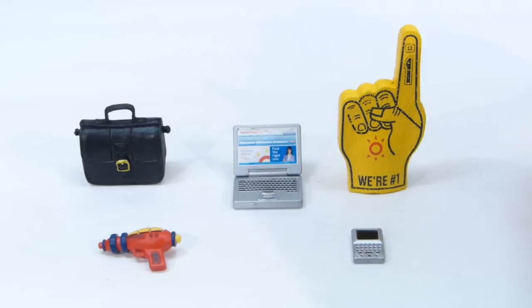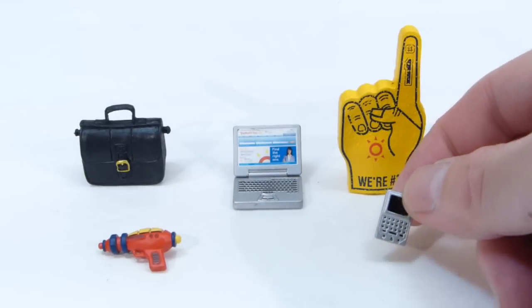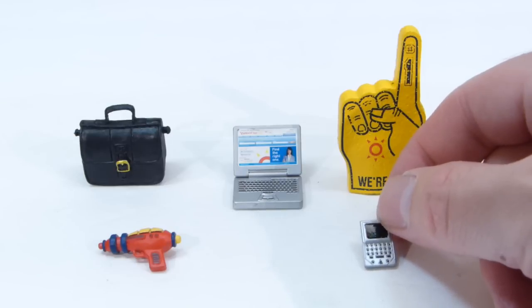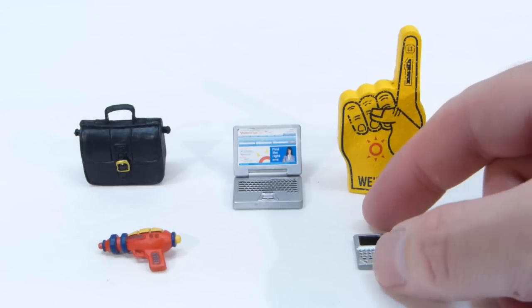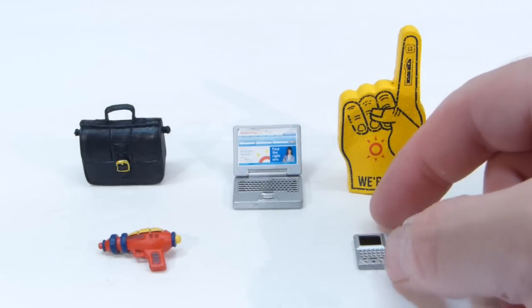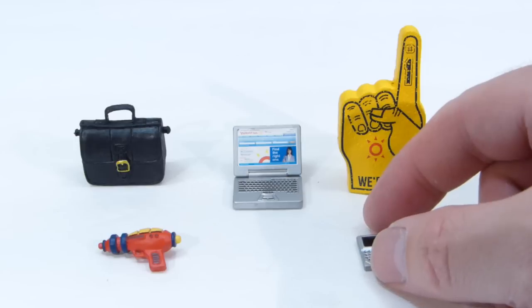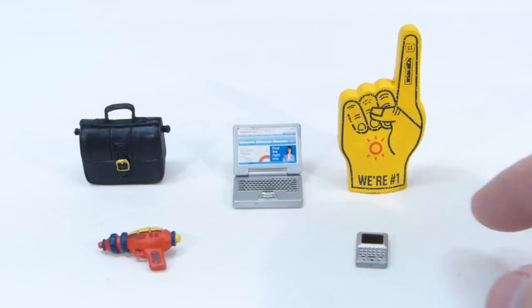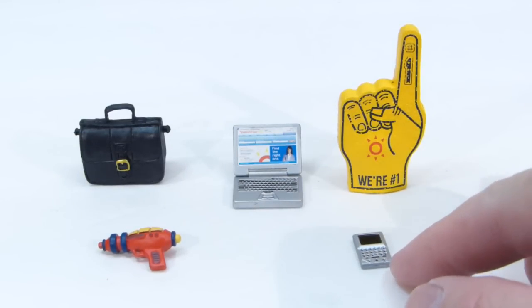And then we have her, looks like a PDA or BlackBerry device, so really showing how much technology has evolved. You know, that was their version of a smartphone with such a small screen in comparison to the keyboard. And with that, let's go ahead and show the figure itself.